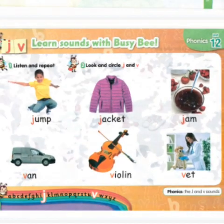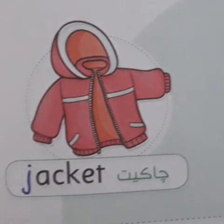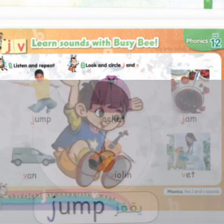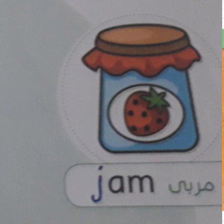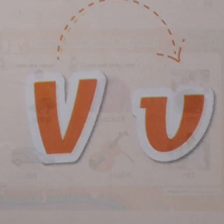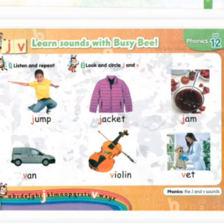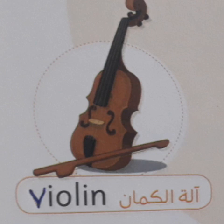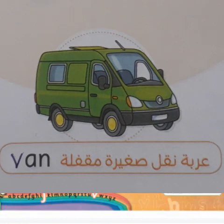Listen and learn sounds with Busy Bee. The sound of little j is j, like jacket. Jump. Jam. The sound of little v is v, like violin. Vet. Van.